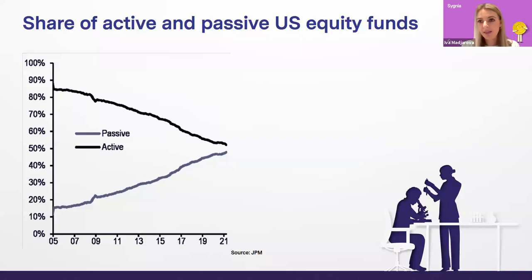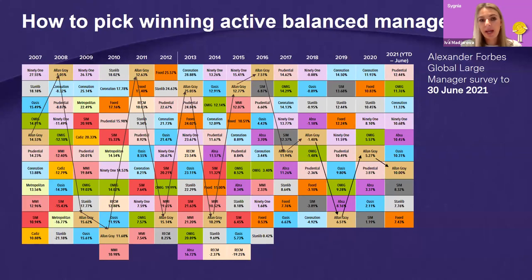So it's not to say that we don't believe in active management at all, but what we truly believe in is that passive management is a must in your portfolio, even if it is just a portion of your portfolio that you can access low cost and efficiently. And we know with active managers, even if you had to choose to say, I would rather invest in an active manager and I trust the Allan Grays and the Coronations of the world, that's all good and well. A lot of them have phenomenal performance.